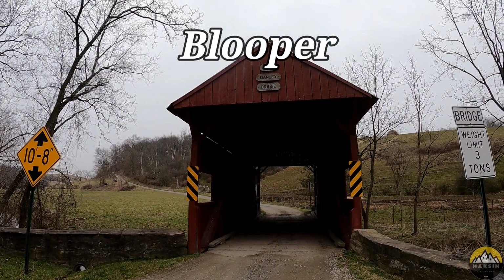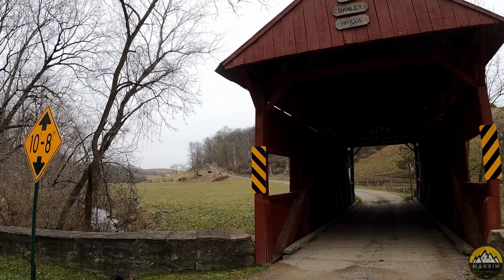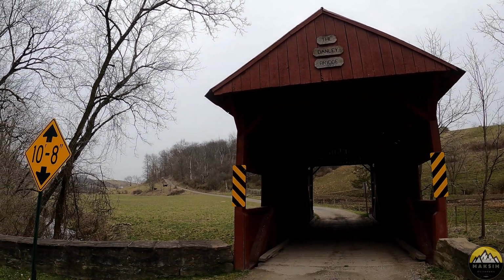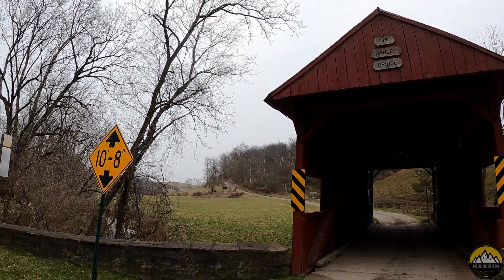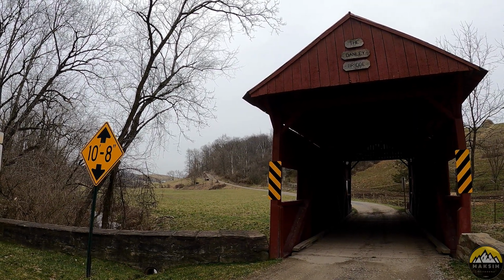All right, well, one last view here of the Danley Covered Bridge, as I made a new friend over there in the distance. You can hear him. You can't make this stuff up. Woo! Alrighty then.